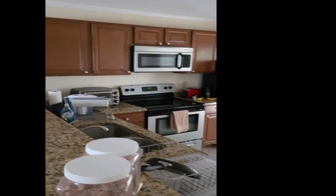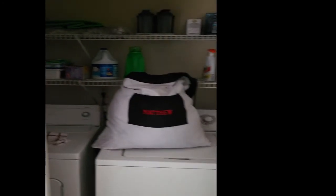Kitchen. That's the hot water heater and AC. Then we have the washer dryer unit in here. I think he has a lot of stuff in here already. Or some of this ours. Some. Okay.